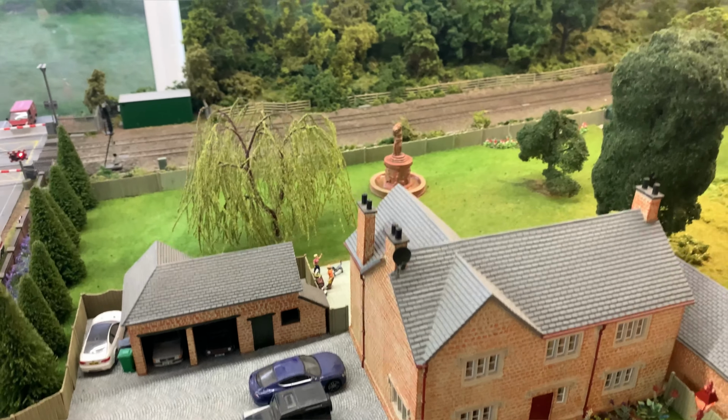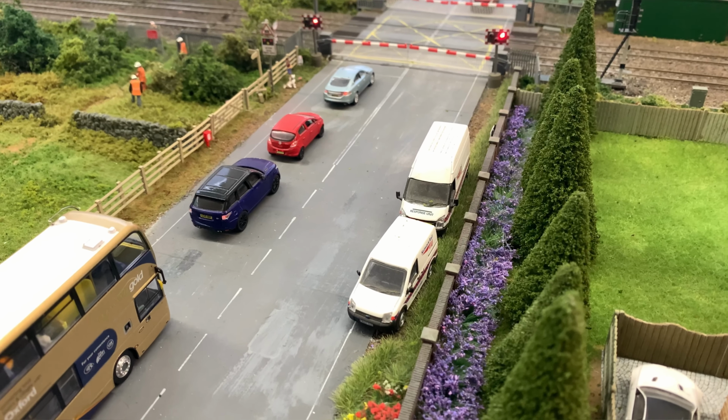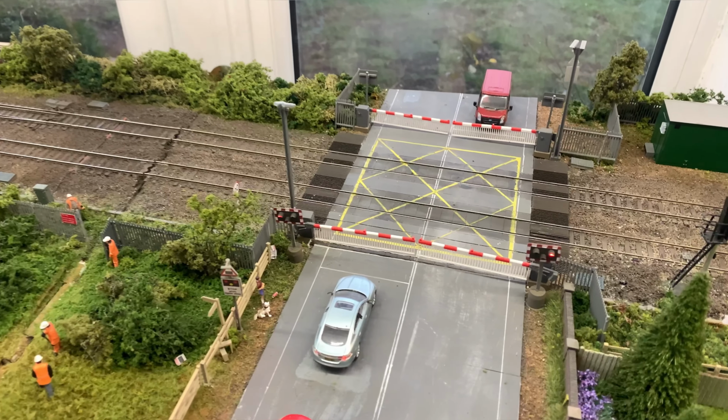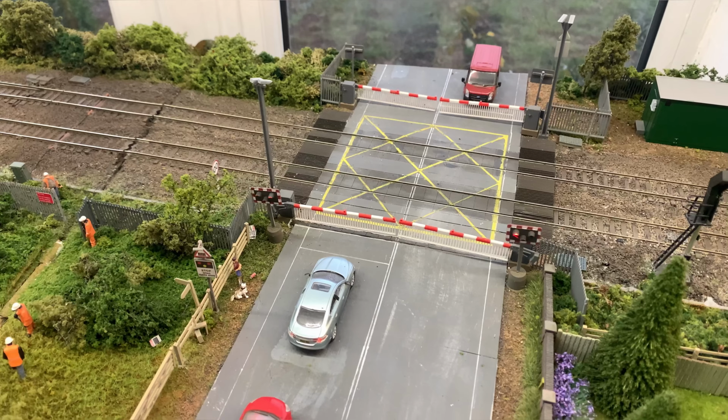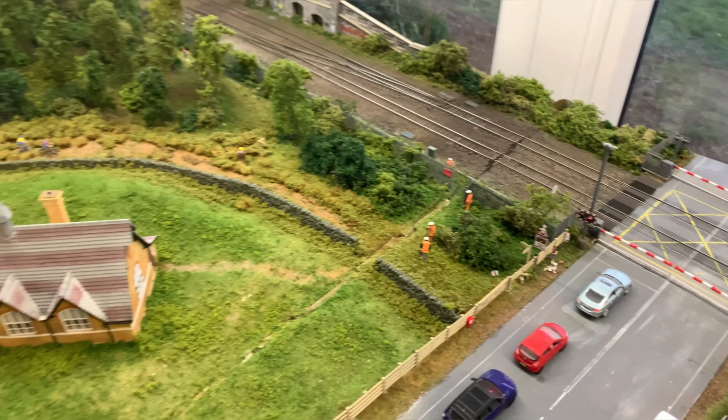The cars, I don't know if you can tell on the video, but I've put lights in the back of the cars, I've put passengers in them as well. The Royal Mail van has got headlights in, but you probably can't see because of the lighting. And then this corner has changed probably quite a lot.